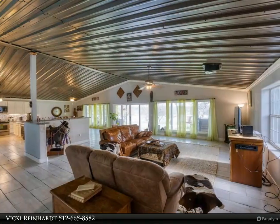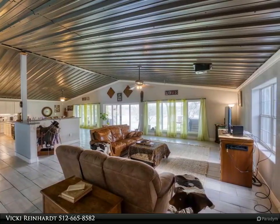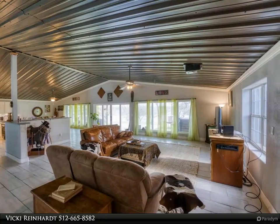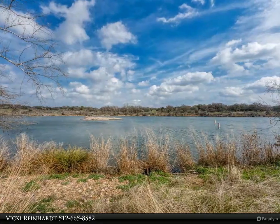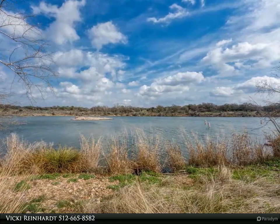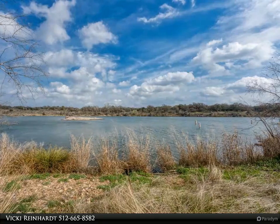Metal vaulted ceilings and ceiling fans throughout and wall lighting. Two large bedrooms and two large bathrooms with an open concept with solid windows overlooking the lake. On the back porch is a saltwater hot tub overlooking the lake.